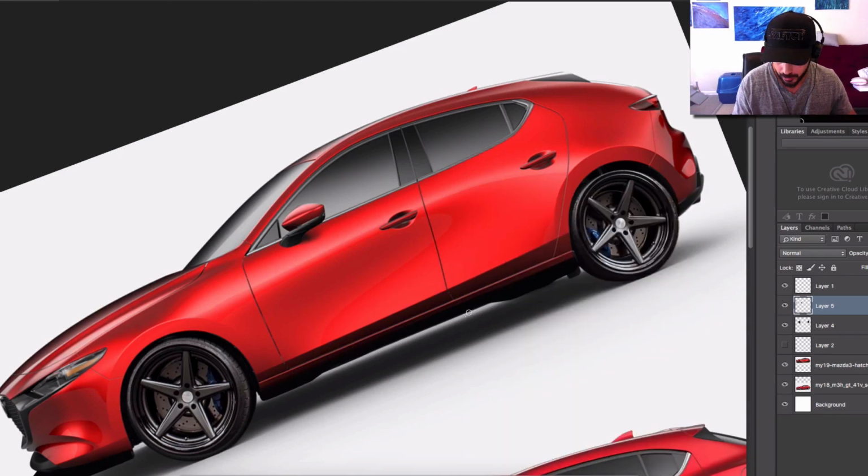But it's just for fun. Some of these details are just not going to work with the design, such as that top spoiler up there. But I'm almost done with this. I'm just going to define these pieces that I added on the car, add some shading, some highlights, and stuff like that onto it. And once we've done that, we're pretty much done with this little tweak of the Mazda 3.